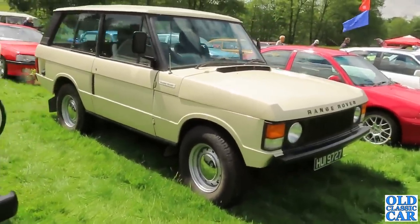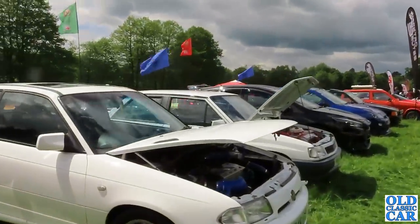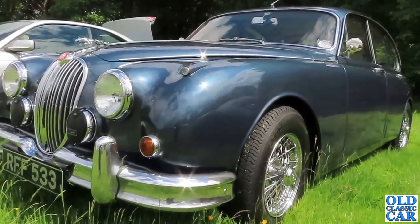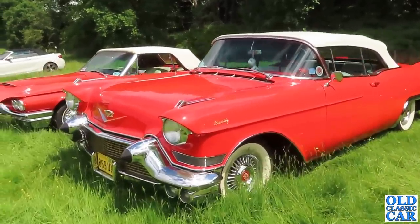And the classic Range Rover, two doors, all the early ones were. And a few more retro cars along here. It's just a great colour for a Mark 2. Next to the Dodge Charger 500, there's that Cadillac Biarritz we saw Brooke pulling in before.